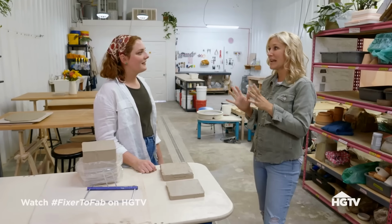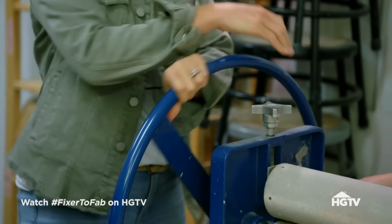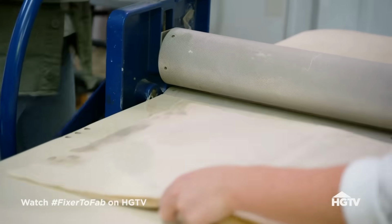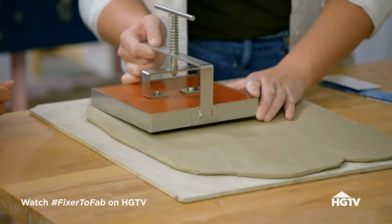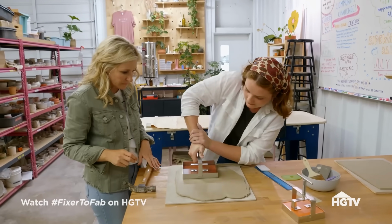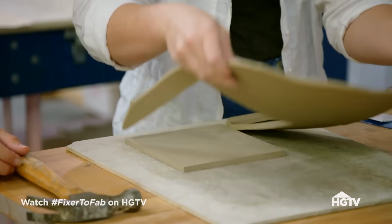So we're trying to create a little Spanish bungalow. So I was thinking of doing the front porch, we're adding new steps, and so on the risers, having Spanish tile. And this is our slab roller. There we go. Okay. Ta-da! Those are our slabs. Okay. We want really nice sharp corners. Okay. All right. Oh, look at that. I think it's gonna make a nice tile. Yeah, I do too.